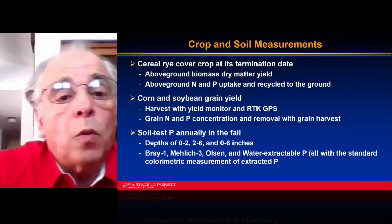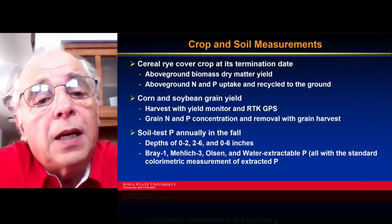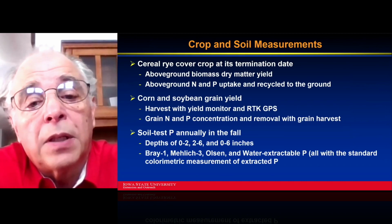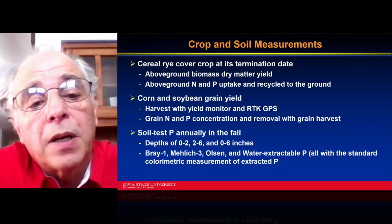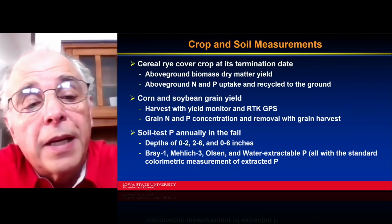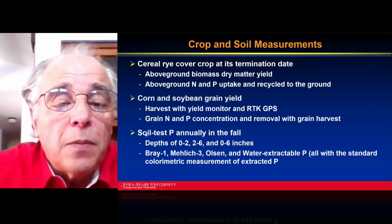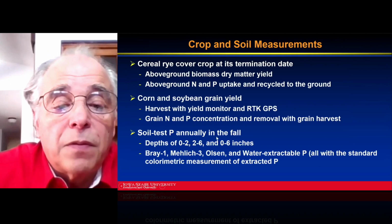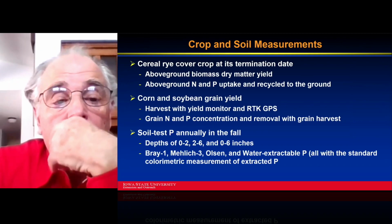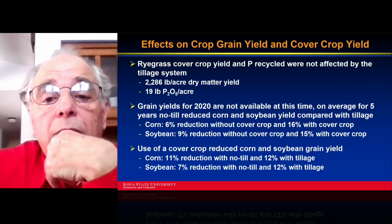Okay, so what do we measure? We measure the cereal rye cover crop biomass at its termination date, so the dry matter yield. We measure the above ground nitrogen and phosphorus uptake and recycle to the ground. I'm not showing anything about nitrogen today. Then we measure corn and soybean yield, and then we measure soil test P from different depths in the fall. I'm going to concentrate mainly on the impacts on runoff.